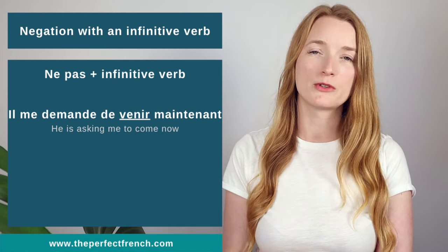Now, what if we look at a reflexive verb conjugated in the passé composé? So you know that reflexive verbs are already made out of two words. They have the reflexive pronoun and the verb. But now, in the passé composé, we are going to have reflexive pronoun, être, and past participle. So we have ne or n apostrophe, reflexive pronoun, être, plus pas or any negation that you want, plus past participle. So for ne pas: je ne me suis pas changé. Ne jamais: il ne s'est jamais intéressé à l'art.